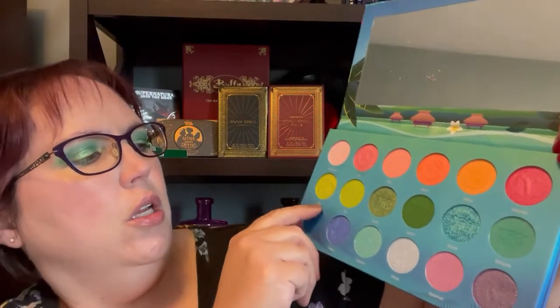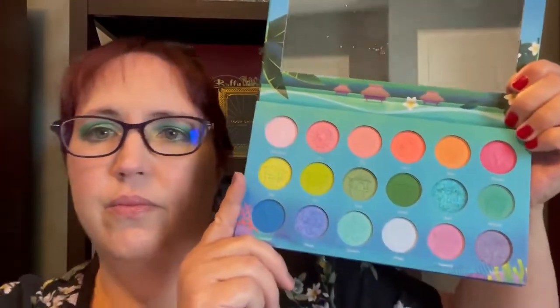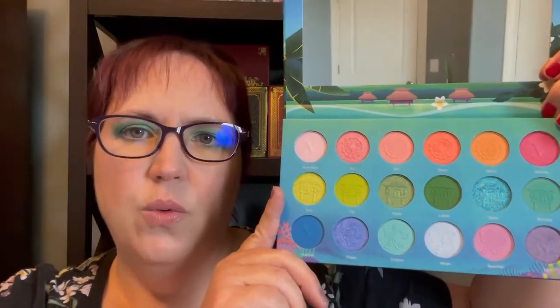Today I have it on with the greens and some teal and a little bit of that yellowish color. Today I've got stingray, lizard, turtle, and fish on my eyes. And they're all really pretty. I love how it came together. I have not made a look I don't like so far with this palette. So that's ranking number 1 for me at the moment.